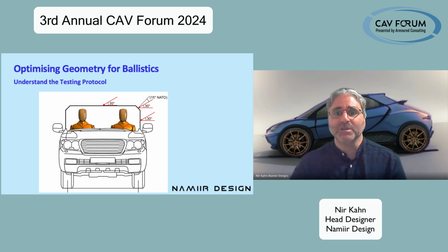Now, does this mean that there's no point trying to cut the corners, literally cut the corners to save weight out? Well, no, it doesn't mean that at all. But it does mean that when you do that, you need to be very aware of what the testing protocol is going to be, how the vehicle is going to be tested and at what angles, to ensure that you cut the corners with angles that are actually going to be taking weight out of the vehicle and not only taking surface area out of the vehicle.